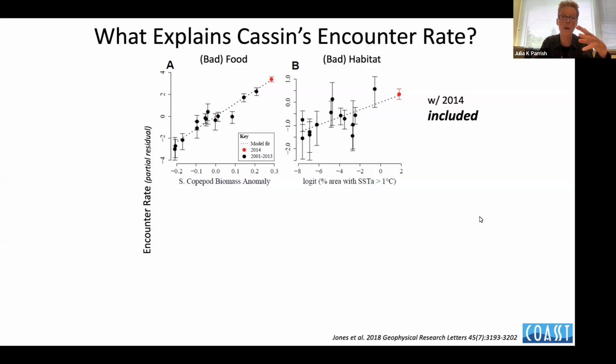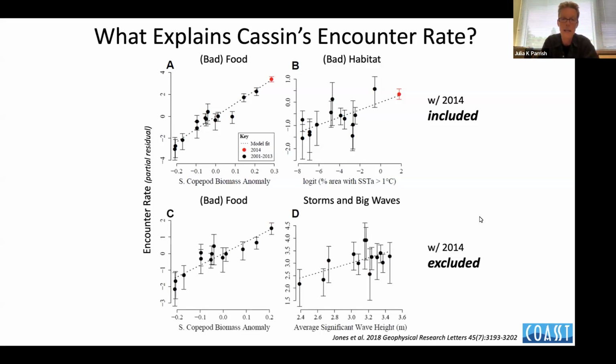But we can actually look at this from a systems point of view and take out 2014, the marine heat wave event, and ask, is this whole thing driven by marine heat waves, or is this a normal occurrence? Interestingly, what we can see when we take 2014 out of the equation is that we still get bad food. Again, the shift from northern copepods to southern copepods as a pretty good predictor of Cassin's encounter rate on the beach. But now habitat compression doesn't enter into it, and we get storms and big waves. So a stormy fall environment that's also leading to increased mortality.